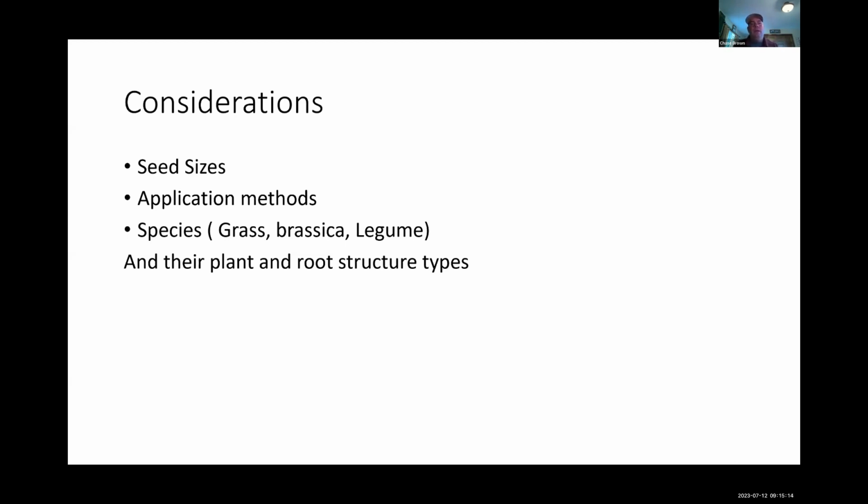Same thing. I'm not saying you can't fly on sun hemp and cowpeas, or you can't fly on Balansa clover, but we're at two different ends of the spectrum, and they don't necessarily fly on well. So we need to know a grower's application method before we just start throwing a bunch of seeds in, because not all seeds like the same application method. So that's a big consideration. We need to know those seed sizes and keep those in mind.